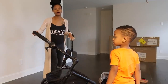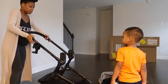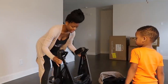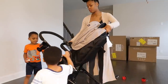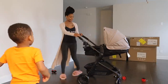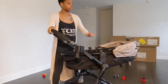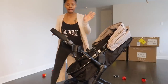And look at this. I love a frame stroller. What are these called? Frame strollers that you can take out, because it saves so much space. When you fold it up, you ain't got nothing in it. This is the lightest stroller you ever had. And I love it. How to fold it, we're gonna figure all that out later on.